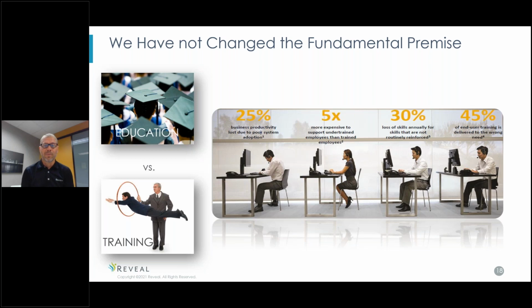Some of the statistics you just threw up in there: 25% of business productivity is lost due to poor system adoption. Poor system adoption comes about because people don't know what they don't know, right? And that is fundamentally premised on this notion that we train people to create transactions. We never educate them on how to run their process, their business, and how to react proactively to it. How can I use SAP data to create insights, that insights help me create action and proactive action for that matter? So at the heart of it is the old adage of I don't know what I don't know. And that doesn't change when we implement S/4HANA.